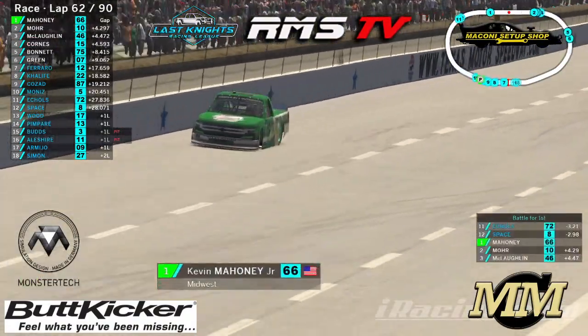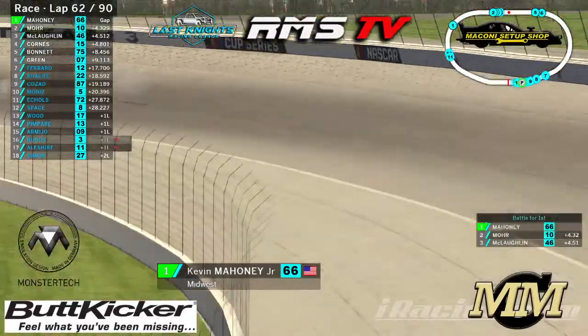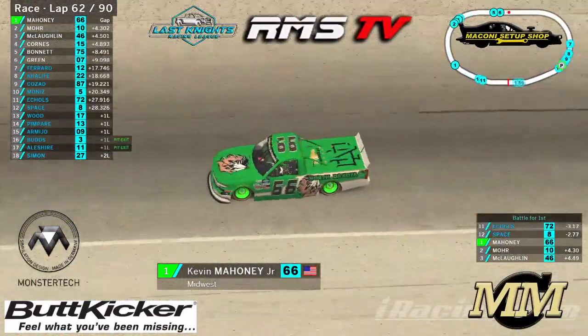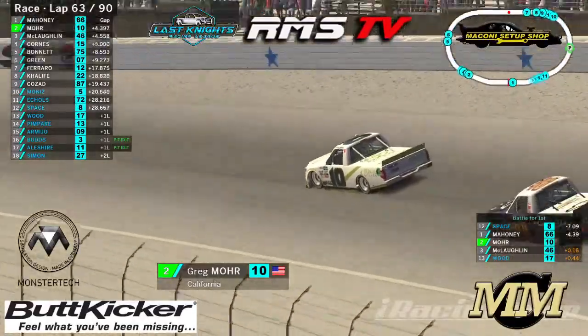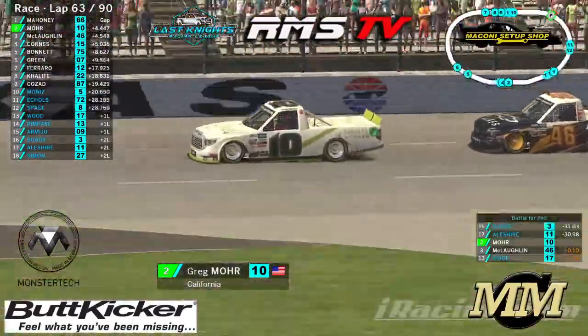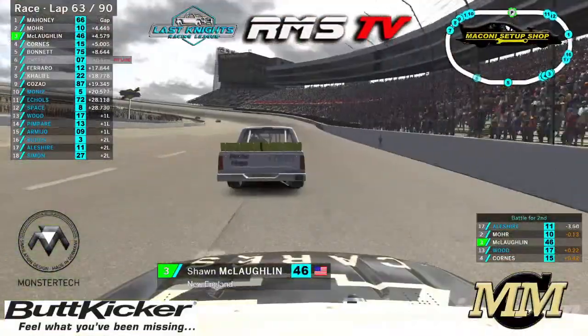Kevin Mahoney Jr. continues to lead. Boy, he has stretched that gap out to 4.3 seconds on second place Greg Moore. Let's see how Moore is doing. He still has his hands full with Sean McLaughlin there. McLaughlin is not giving him a moment's rest.